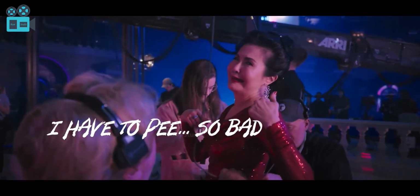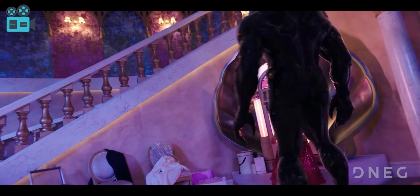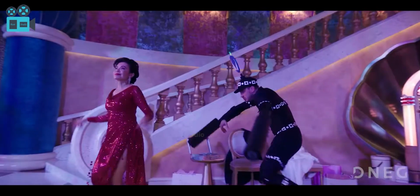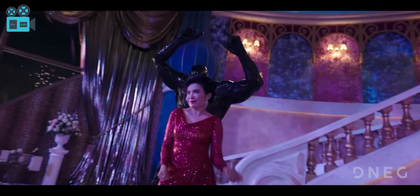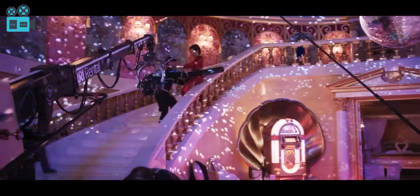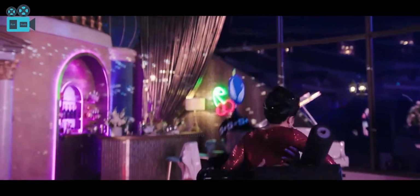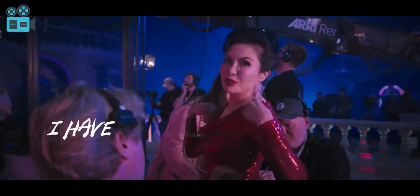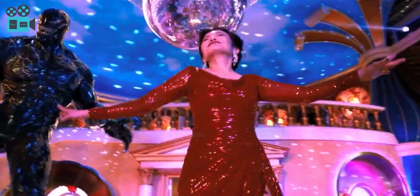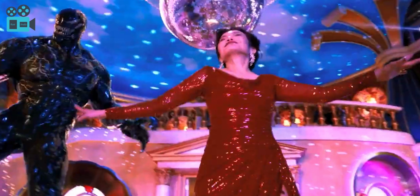The visual effects team later replaced the actor with Venom's CGI model, perfectly syncing his movements with the live performance. Additionally, motion tracking was used to ensure that Venom's massive frame interacted realistically with the surrounding environment. It's a perfect example of how technology enhances practical acting to create a memorable on-screen moment.